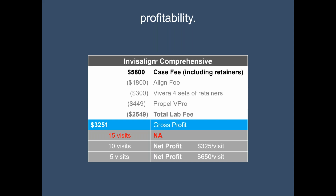But if you introduce this alone, your lab bill goes up, your profit goes down. And my argument tonight to you is you're not going to be seeing that same patient over 15 visits. So that's no longer applicable. But if you just introduce a VPRO into the case, your profits still stay up pretty high because you're seeing the patients in fewer visits, 5 or 10 visits. That's the purpose of this slide. If you introduce a VPRO into the case, you're going to reduce the possibility of extending the case out more visits than necessary.